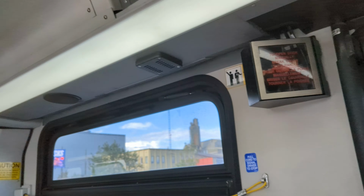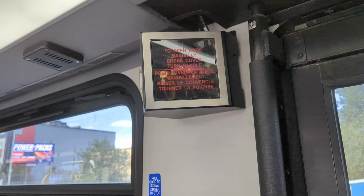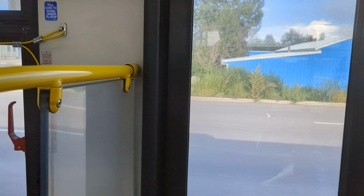Pardon me. To open door manually, brake cover, turn handle.